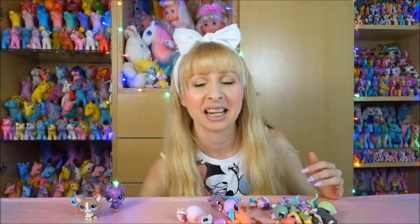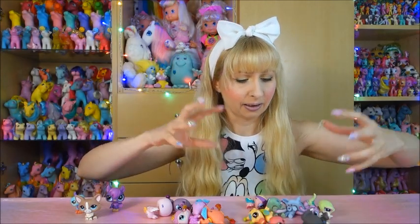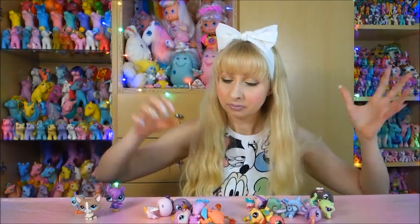I couldn't resist. This girl and her parents had this huge box filled up to the brim with LPS and LPS accessories, and these huge play sets. Some of these play sets were also Ponyville, but no play sets for me. I think it's 13 LPS.